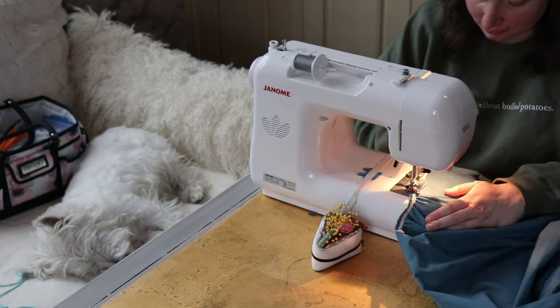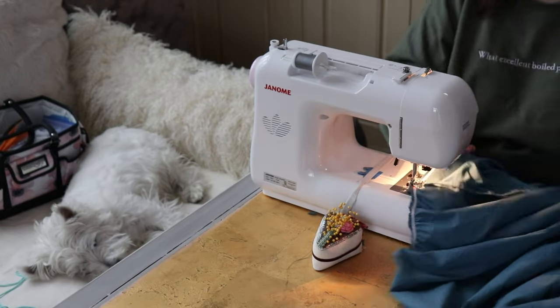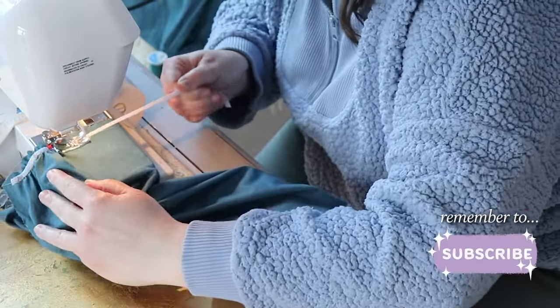I then did the gathering trick on my skirt that I did last time, and it was done in no time. You can go watch my last video if you want to see more specifics on this. I also did the same trick on the bottom of the sleeves and attached the cuffs.